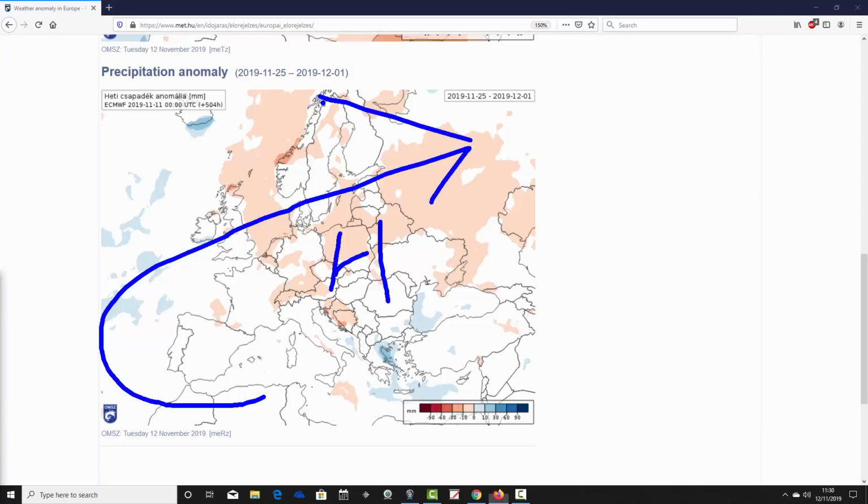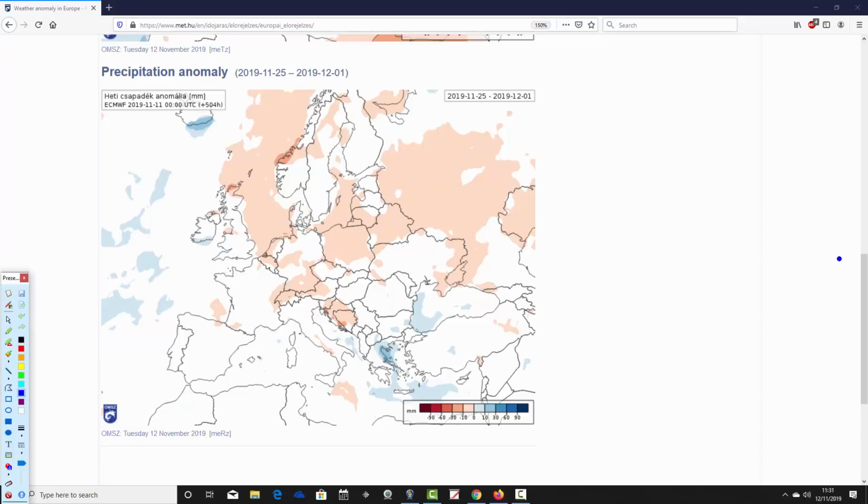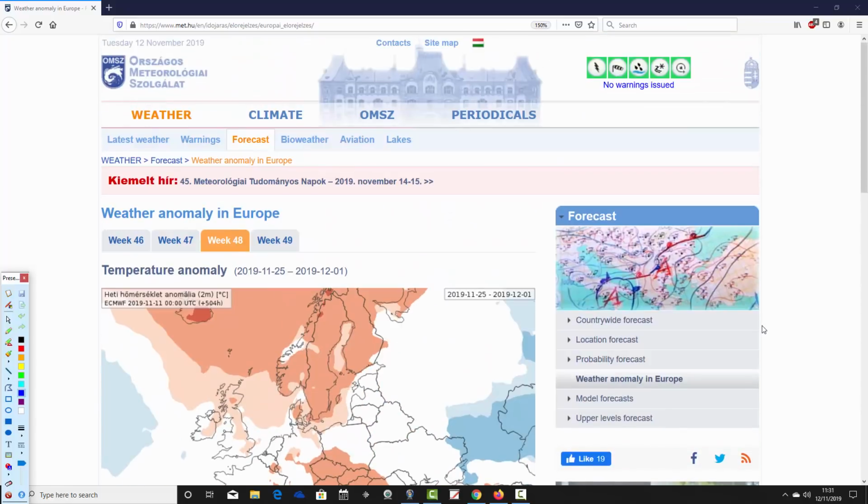But this is a little bit of a strange one. You wouldn't think that high pressure dominating across most central northern parts of Europe would be particularly mild, but there we go, that's what the model is showing. Drier and significantly milder for much of northern Europe for the final week of November.